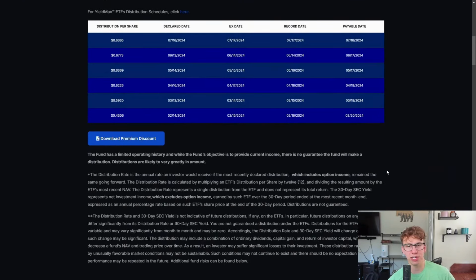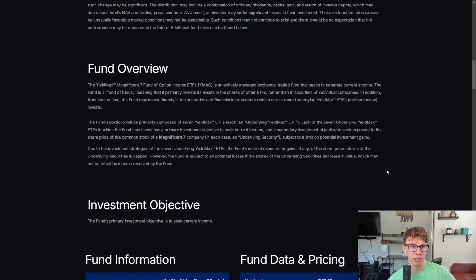These are the distribution details. We will go over those in just a second, but I want to cover this fund overview, which is interesting. It's short and to the point. The investment objective is to seek current income. There you go. And so the YieldMax Magnificent 7 Fund of Option Income ETFs is an actively managed exchange-traded fund that seeks to generate current income.